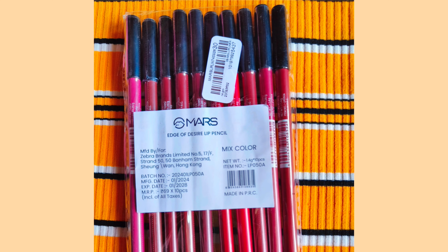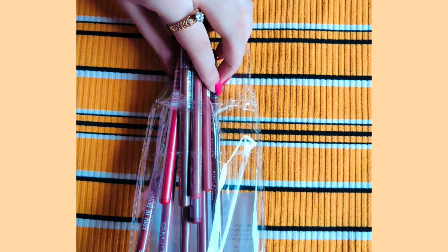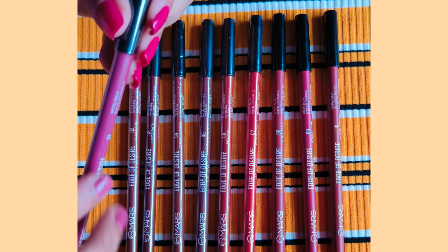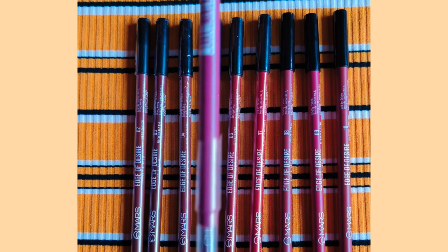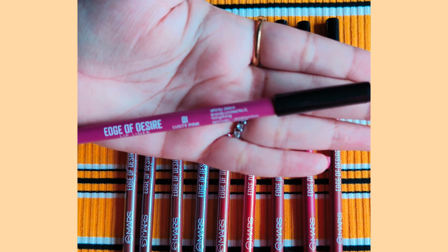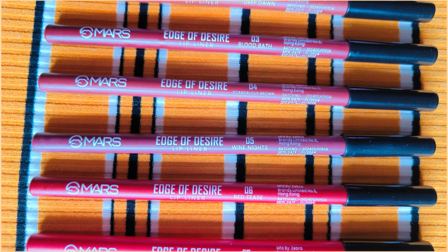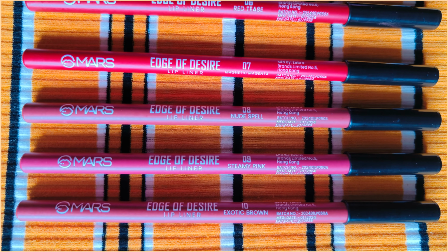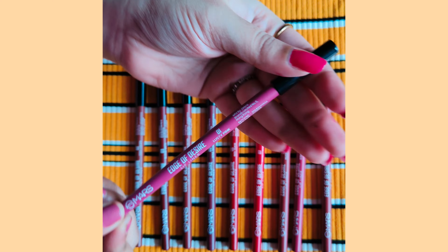Today's video is about Mass Cosmetics Edge of Desire lip liners. They come in two sets, set A and set B, and are also available in single sheets. Each set contains 10 beautiful sheets of lip liners which will suit almost all skin tones. I had ordered set A, which covers shades such as pinks, nudes, reds and browns. I love the variety of shades in this set. There's something for every occasion.